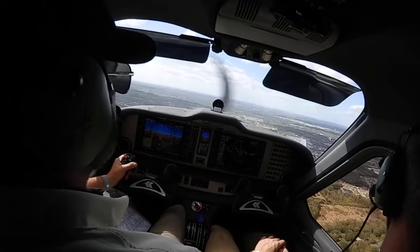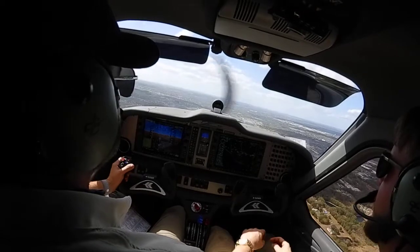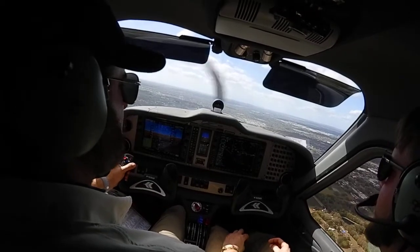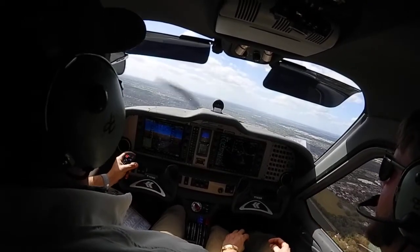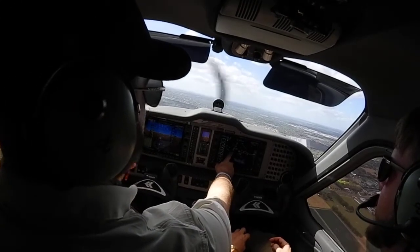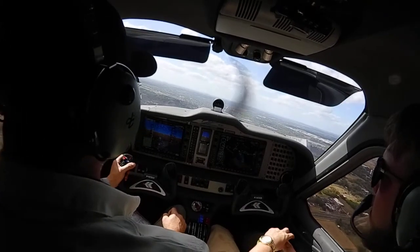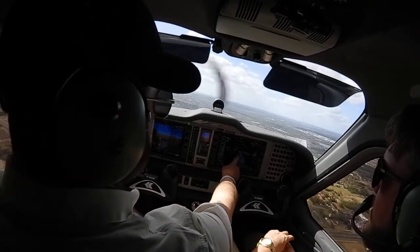Roger. And Lakeland Tower, 1265 Hotel is 8 miles due west with information Juliet for full stop. 1265 Hotel, Lakeland Tower, you turning final 2,400 feet? 65 Hotel, turn final, continue inbound. 65 Hotel, turning final, continuing inbound.